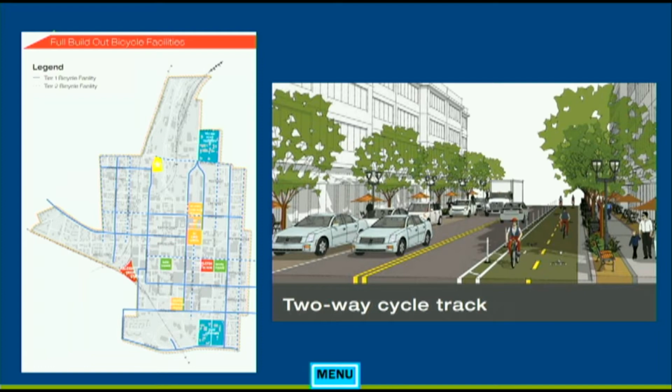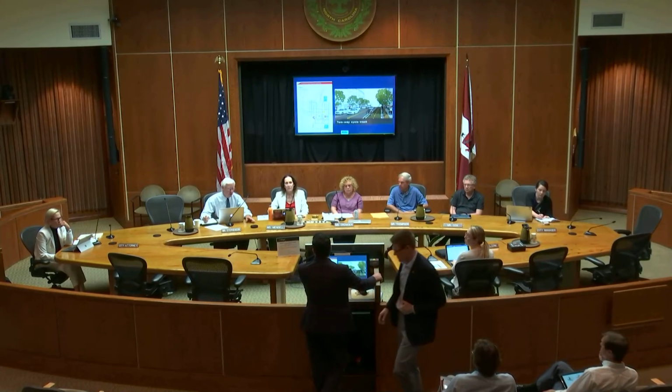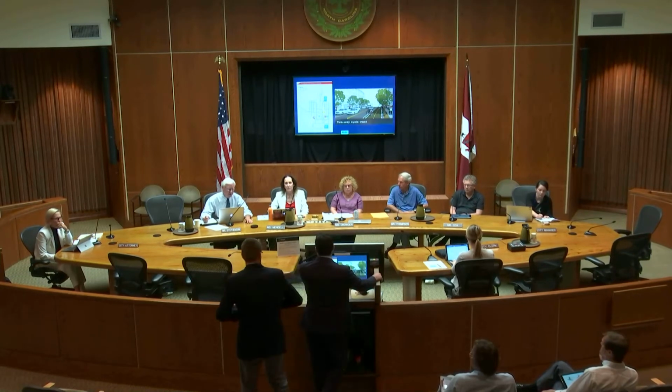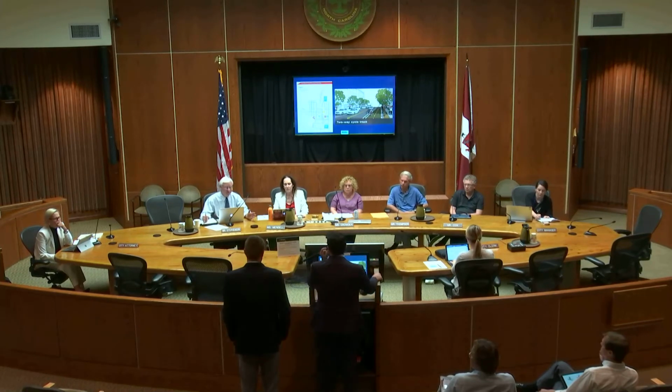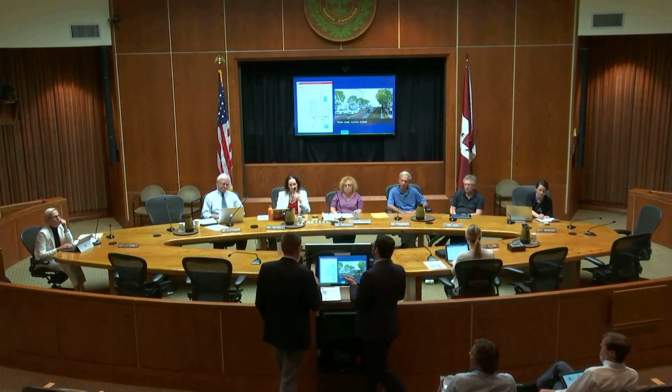But I've been in contact with the BPAC members, and they're very concerned that we have a strong connection from south of Peace to north of Peace, and that it's continuous, whether it's this kind of facility or another one. So I'm just saying, whatever the design is, needs to include a strong connection across Peace for active mobility, for implementation of the cycle track. Jason Myers, Transportation, can probably speak a little closer to that.